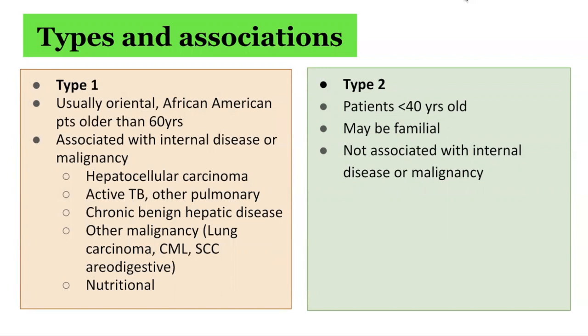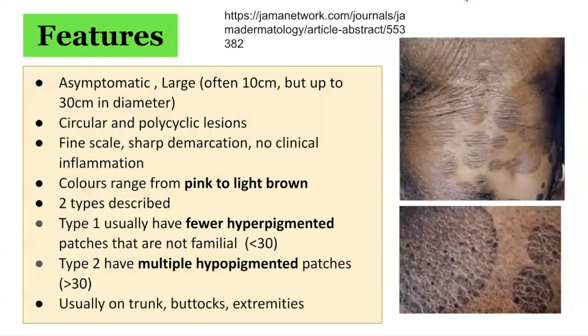In type 2 Pityriasis rotunda, these are in cases who are less than 40 years of age, are often familial, and are not associated with internal disease or malignancy. In terms of the features of Pityriasis rotunda, the appearance of the lesions are mostly similar regardless of the type of Pityriasis rotunda. It is uncommon in people who have white skin.